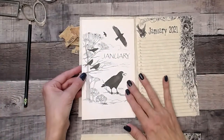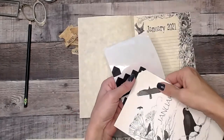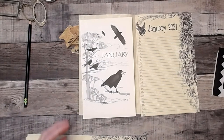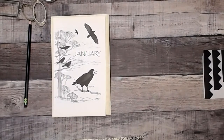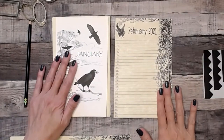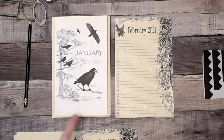I was thinking of even using the black, cutting it to size. I was even thinking about using these photo corners and putting it down. So on the first signature, it would be right here. But then on every signature after it, so pretend this is February, I was going to put this on the back page of the signature in front of it. So then when your book is open, this would be February and February. So that would be the first page of the February signature with the February book page back there. Does that make any sense?